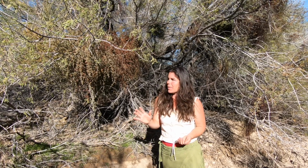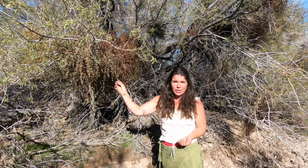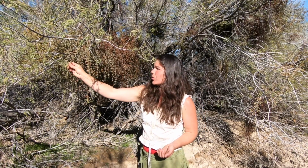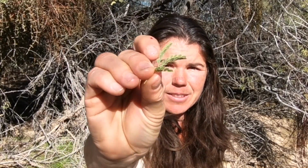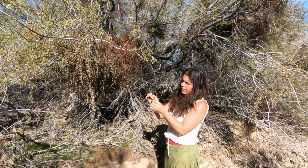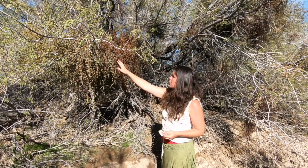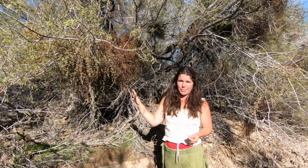The great thing about knowing if you have found the right host for the desert mistletoe in an edible form is to find a tree with leaves that are similar to this. And Travis, I'm sure, will get a close-up of the leaves for us. If it has these little eyelet leaves, the ironwood, the mesquite, and the cat claw acacia all have very similar leaves, which makes the desert mistletoe, if it is on that sort of a host, edible.